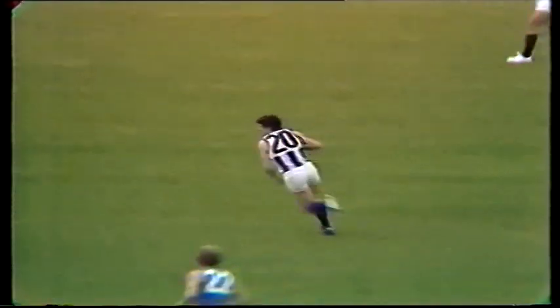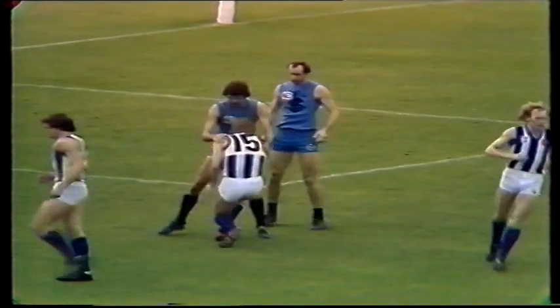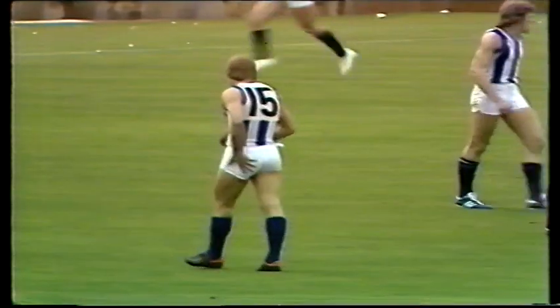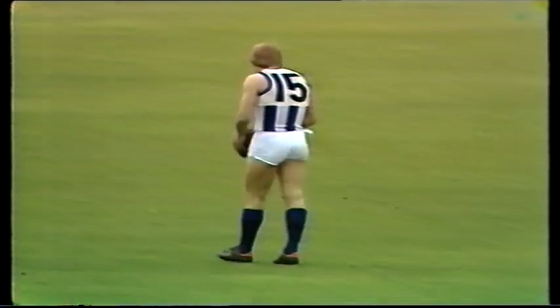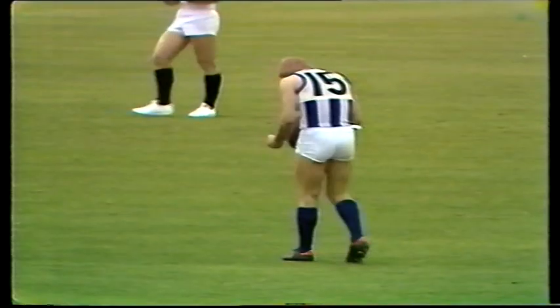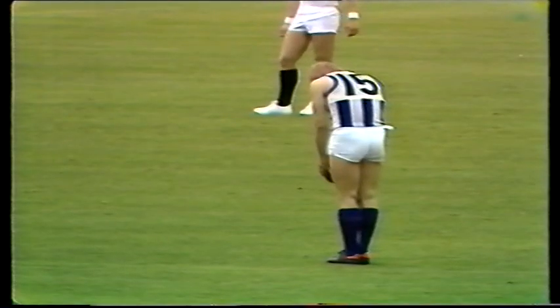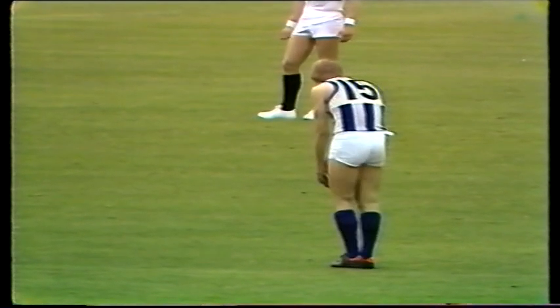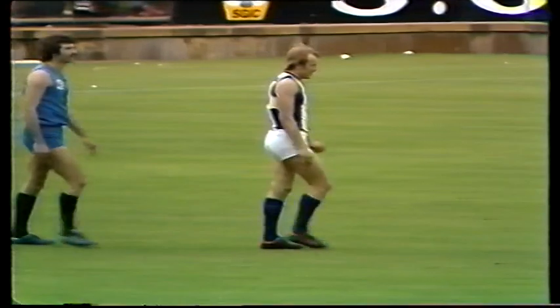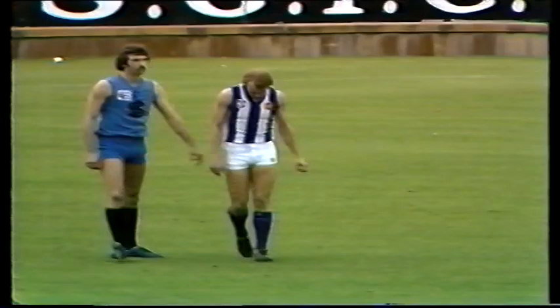Going in, Wayne Schimmelbusch against the tide. Quick play on. No pressure put on him. Schimmelbusch goes to the goal square. Blight again. The ball screwing away from the reaching arm of Peter Hargraves, and who was dropping underneath it but Malcolm Blight. 4 goals in the first term. 3 from marks, 1 from a recovered kick right on the goal line, and from kick number 7, goal number 5 goes on the board from Malcolm Blight, and North Melbourne move to 7-2, leading Sturt 5-3.